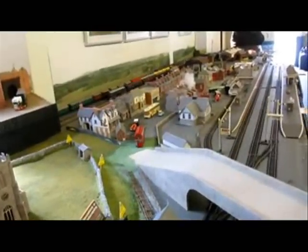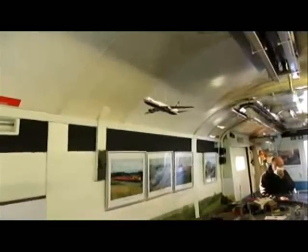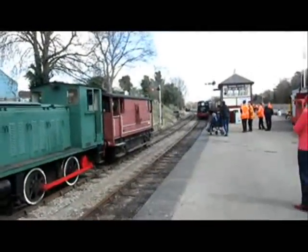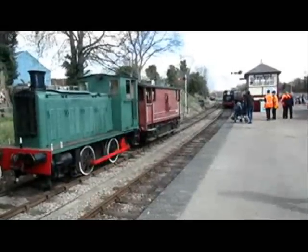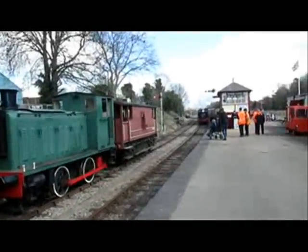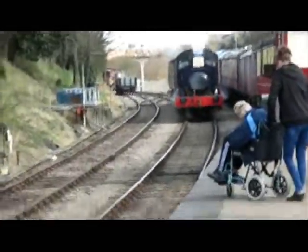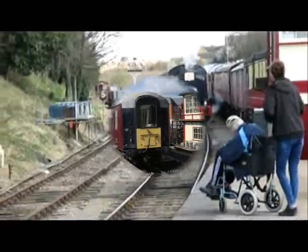Oh, that's lovely, isn't it? There you go, you can fly off to somewhere else then, look. There we are, look at the model railway and the little steamer's back. Lovely little engine, you don't mind watching it 4 or 5 times, do you? I don't know how they change from steam to diesel. Well, one would go one way, the other one would come the other.